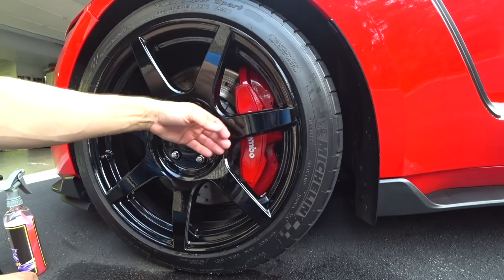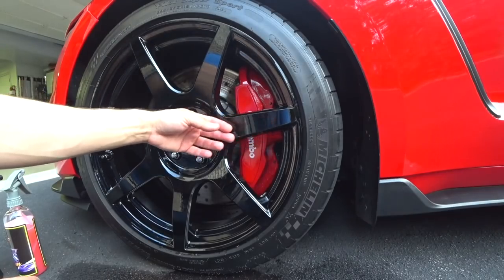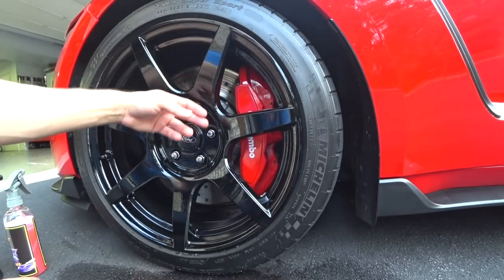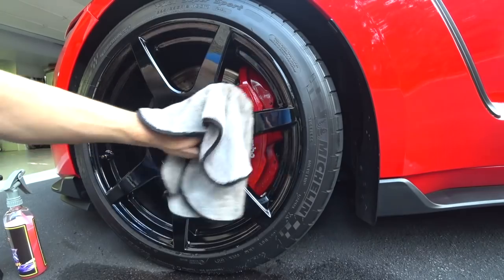If you guys got to feel the surface, I mean, it's just unbelievable. You would think that I just threw a coat of wax on these wheels, and these wheels get hit with wheel cleaner 4 to 5 times a week. Okay? 4 to 5 times a week, sometimes even more, because I'm still doing testing on the final version of the Auto Fanatic wheel cleaner.